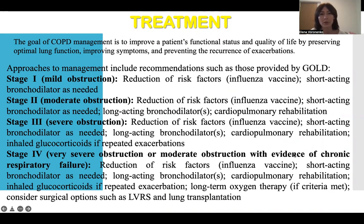The goal of COPD management is to improve a patient's functional status and quality of life by preserving optimal lung function, improving symptoms, and preventing the recurrence of exacerbations. Approaches to management include recommendations such as those provided by GOLD. Stage 1. Reduction of risk factors. Short-acting bronchodilator as needed. Stage 2. Reduction of risk factors. Short-acting bronchodilator as needed. Long-acting bronchodilator.